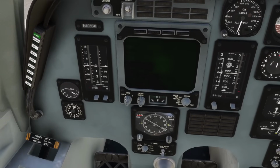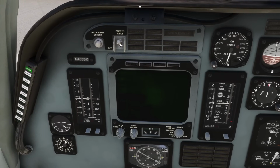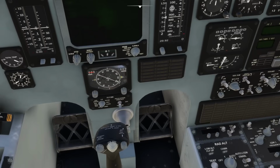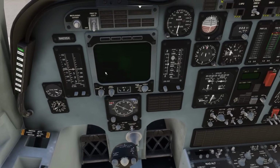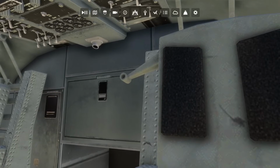I know they put them in here somewhere. But they often hide these things. I don't want to prepare to eject. That would probably be bad for us. We'll press it anyway and see what happens. Did I eject? I didn't eject. Mildly disappointing. Interior texturing is what it is.